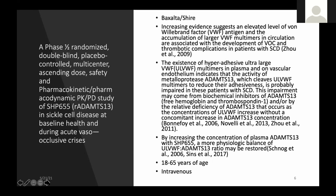We know that there's increasing evidence that suggests that elevated levels of von Willebrand's antigen and large von Willebrand multimers that are circulating can be associated with the development of VOC in sickle cell patients and thus complications with that. We also know that there's an existence of these ultra-large von Willebrand multimers in plasma and on vascular endothelium that indicates that there's a decrease in the ADAMTS13. This is the enzyme that cleaves these ultra-large von Willebrand factor multimers to reduce their adhesiveness.